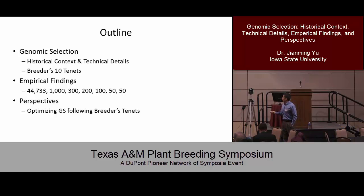And then finally, I'll go back to the perspectives: what is this area heading to? How do we combine the breeder's knowledge together? In the audience, we have lots of successful breeders. They can also try to give feedback. Grad students can have a discussion with their professors about this topic.